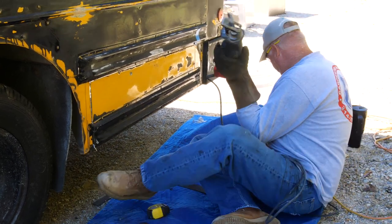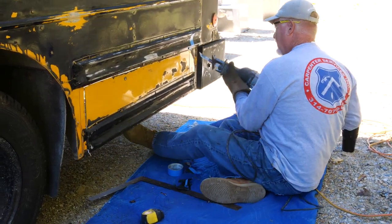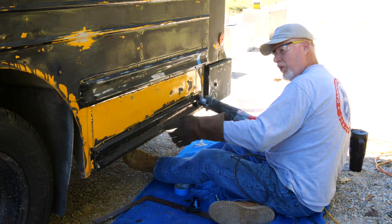Gas line half. Cut the gas line? Yeah. Oh, you got diesel. It's not a problem. I'm going to hold this end up.